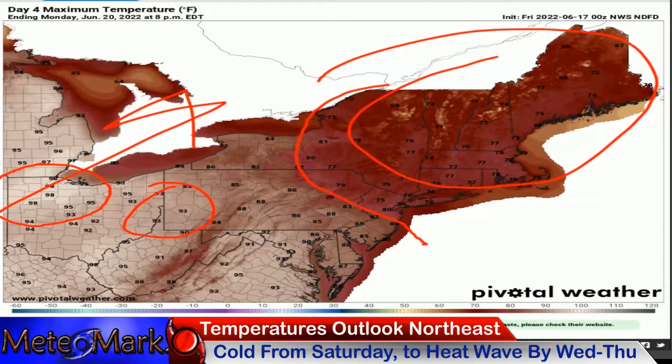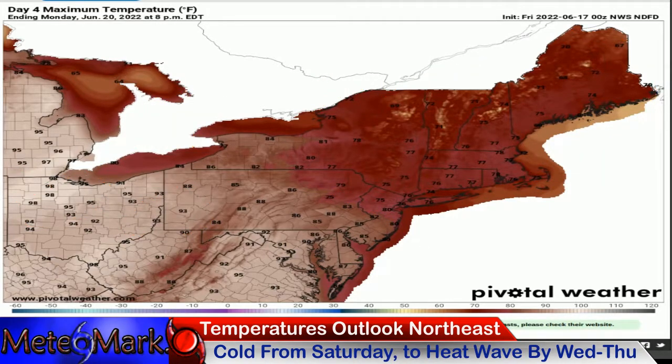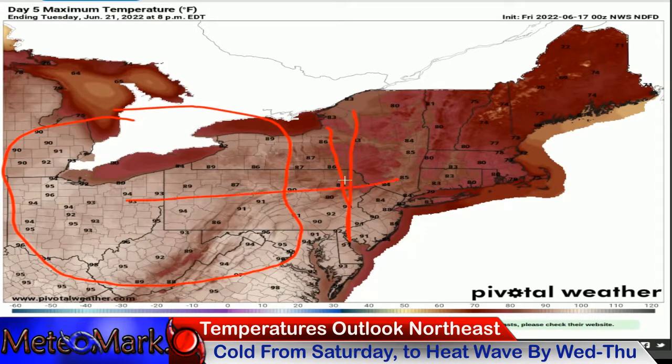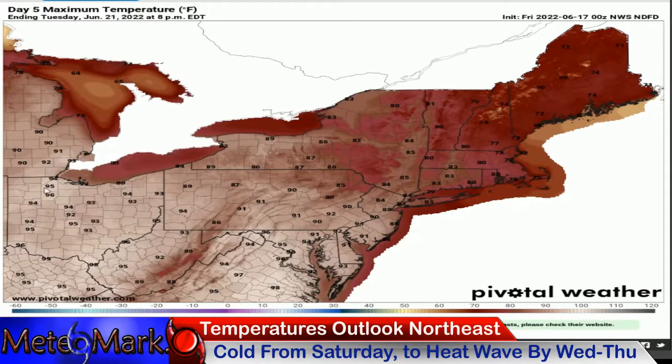But look what's heading towards you here. This is crazy. This is really crazy. So as we head towards Tuesday here, we're heading into the 90s. Look at this. West of Interstate 81 in upstate New York, Pennsylvania. 90s. We're trying to head east here. We're trying to whittle away some of these. We'll see how far to the east we can get with this.